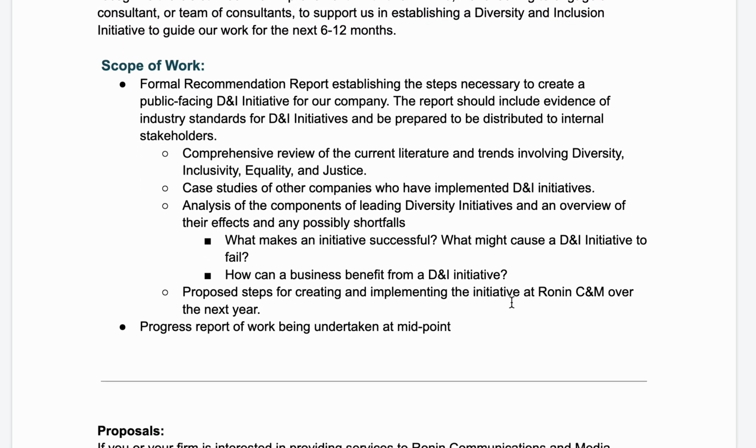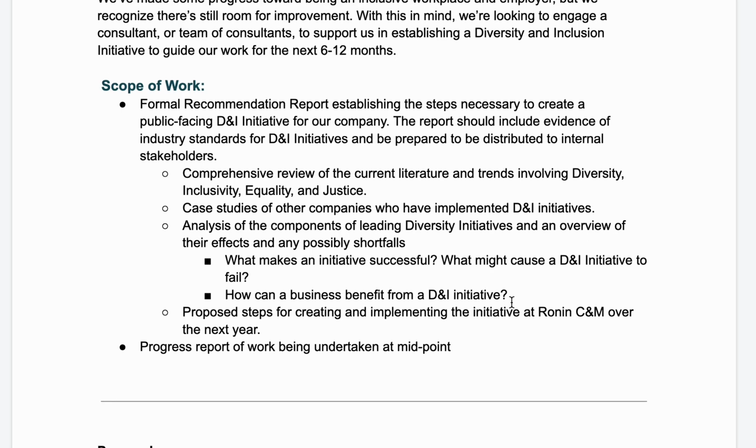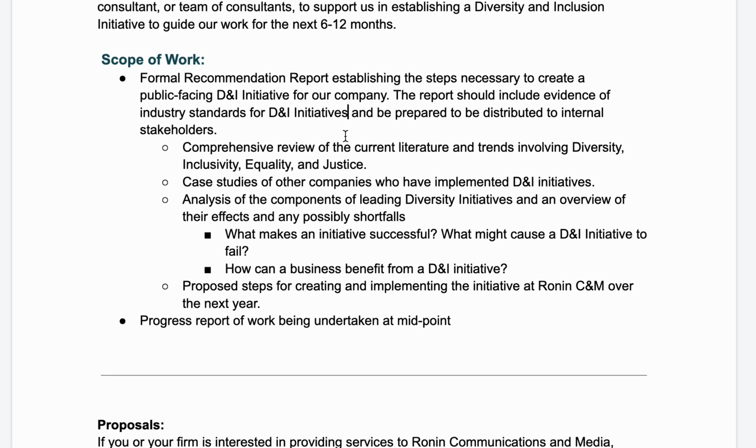The next thing that the RFP includes is something called scope of work. Scope of work is basically an outline of what the company is expecting the vendor to deliver. So what they want is a formal recommendation report that establishes the steps necessary to create a public-facing initiative for the company. The report should include evidence of industry standards for D&I and be prepared to be distributed to internal stakeholders. So the main thing that you will be producing for this particular project is a formal recommendation report.